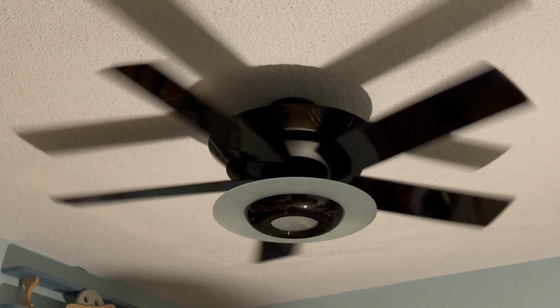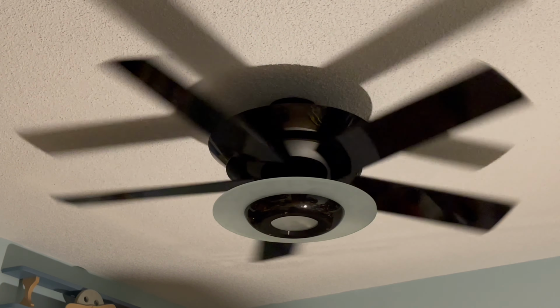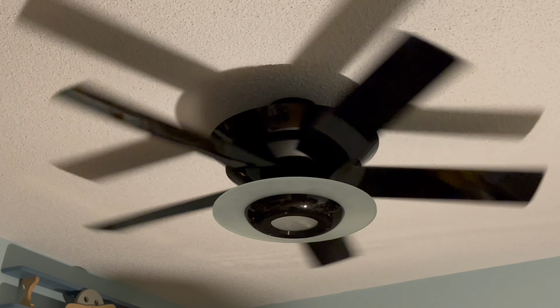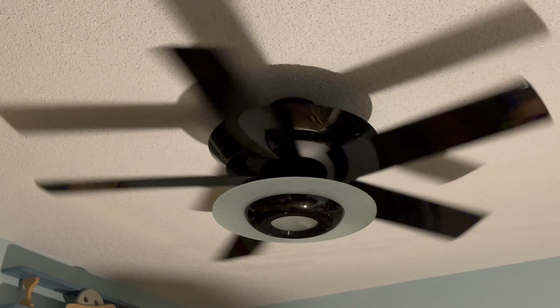Speed 5. Now we're starting to get some air movement going in here really well. I don't like turning this fan up on the super high speeds because I like to watch this fan on those slower speeds. It's kind of satisfying to watch because it's really cool to see. It's like the Venus in the sky, basically.